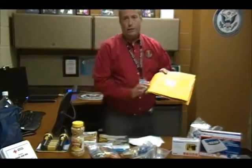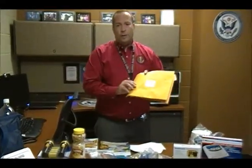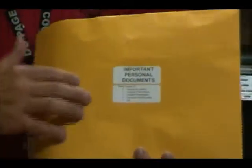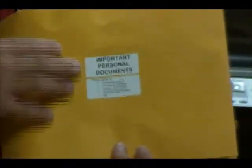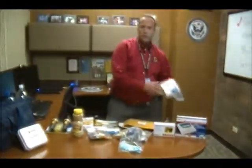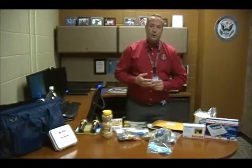Important personal documents. You want to keep them in your kit or in a safe place. A lot of times after a disaster, people of course regret losing their furniture and other things, but furniture can easily be replaced. Personal documents and wedding albums and things like that can't be replaced. So keep those in your kit or in some type of safe place. Hygiene supplies such as toilet paper and other products are something else that you'd want to have in your kit.